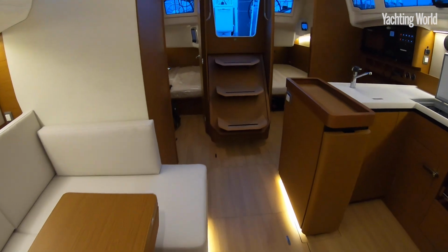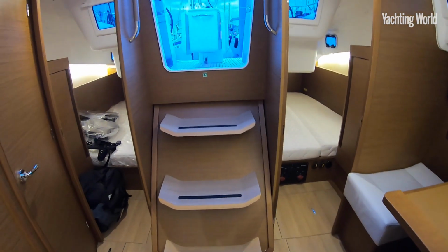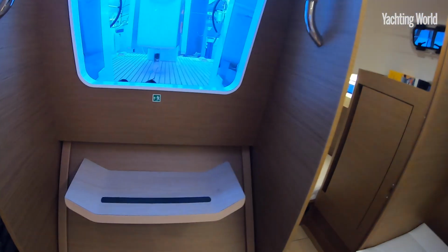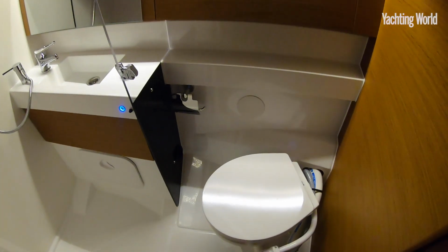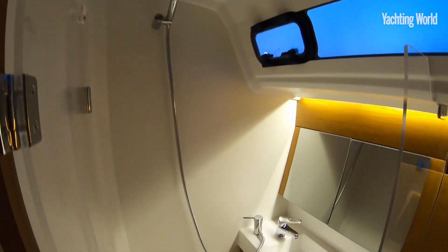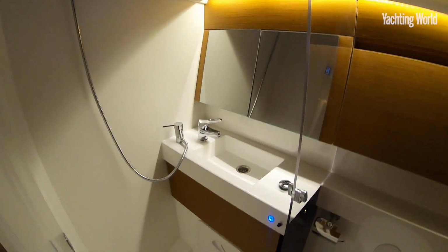And then moving back aft, whether you have the single or double aft cabins, so they're both doubles and they're identical. Also, this heads area is very similar to that forward one. So heads, separate sink and shower area there. Nice size, all works well. Stowage behind the mirrors.